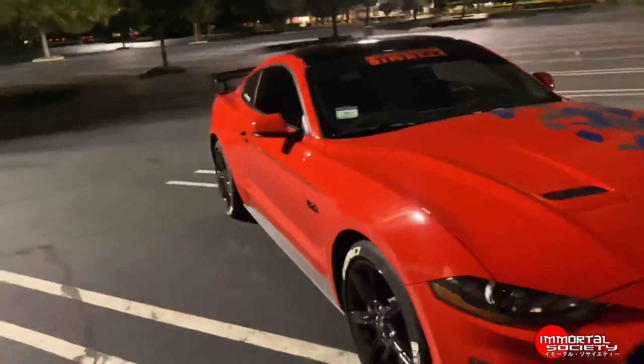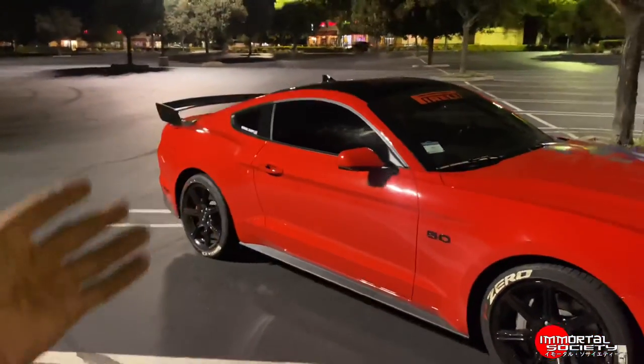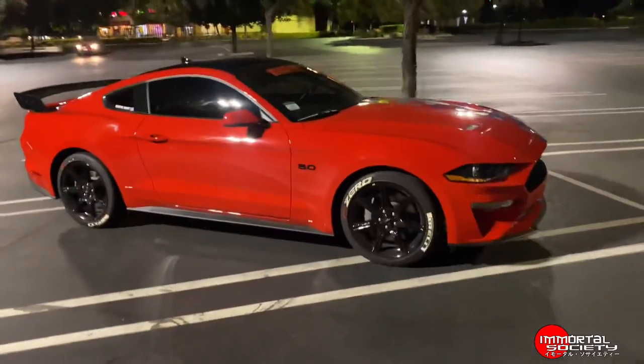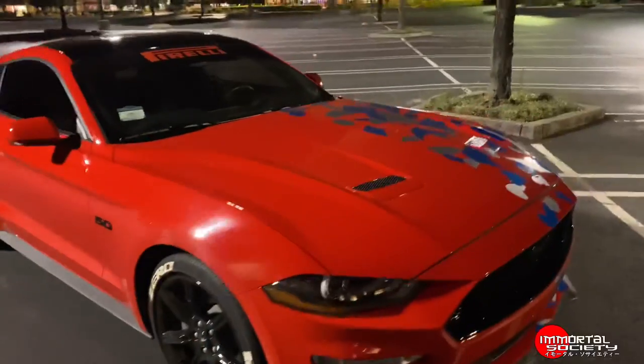This car is extremely dirty. I wish I would have cleaned it before I got on here, but I had to show you guys how it looks. It just looks so freaking insane. I'm about to get new tires, about to get some new wheels. But at the end of the day, it looks so amazing. Check this out, man.